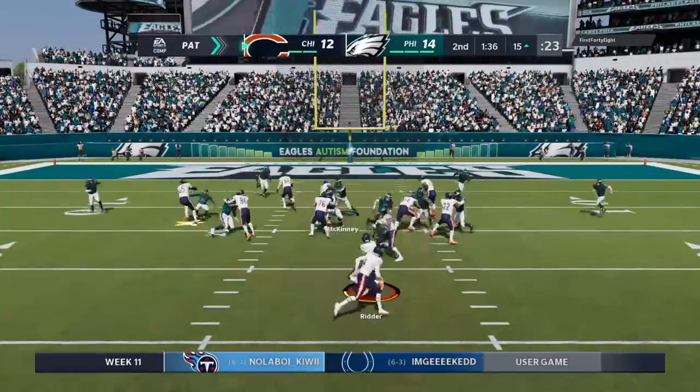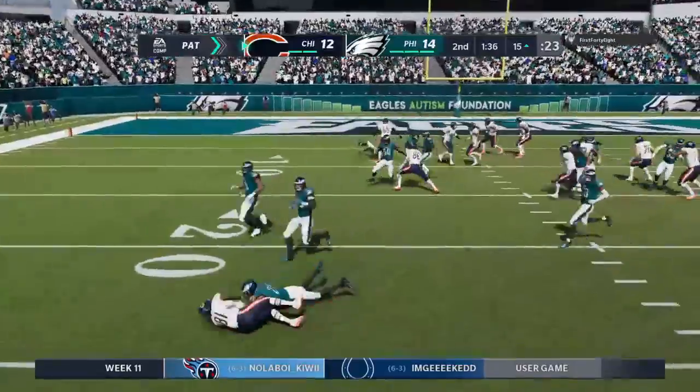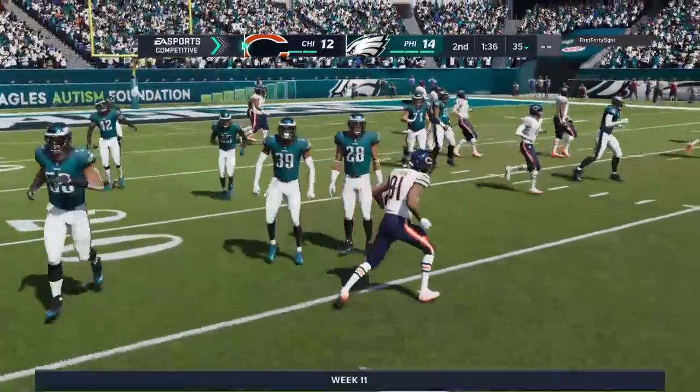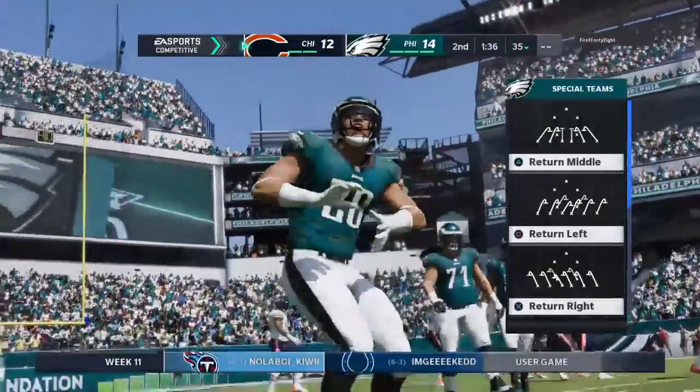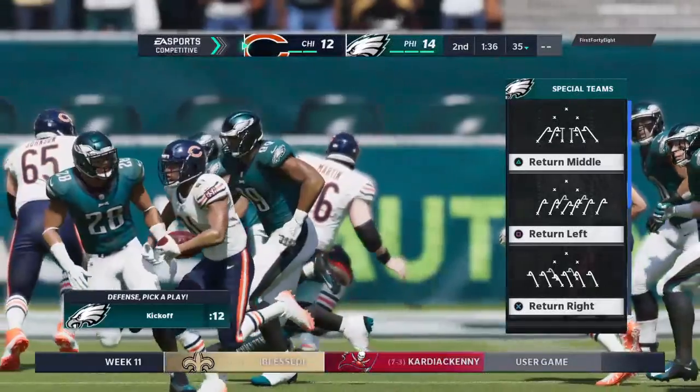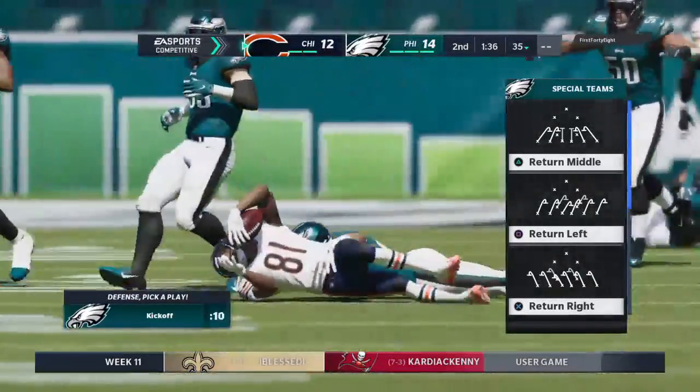Oh, and now they're going to fake it. And this fake extra point attempt failed big time. Not only did they not get it, they went backwards. Okay, they went for the fake off of the extra point attempt. It's a long way to go, and they didn't get there. Didn't get it completed successfully.